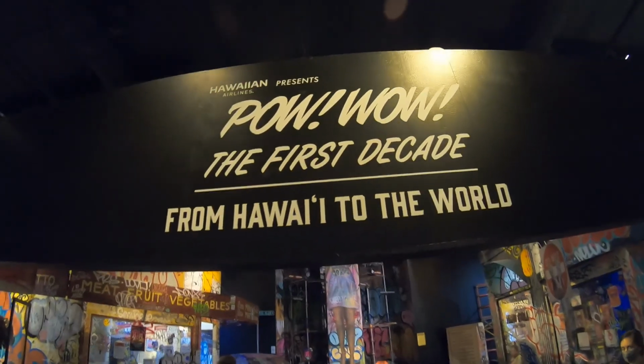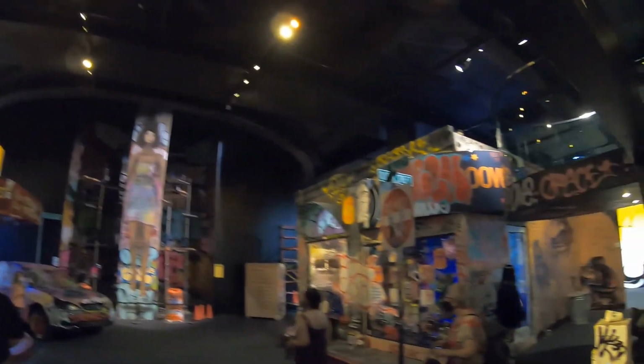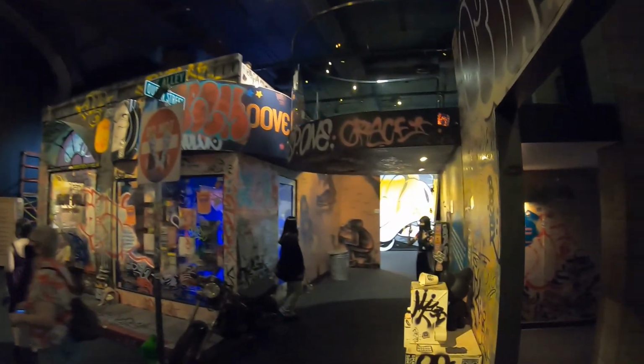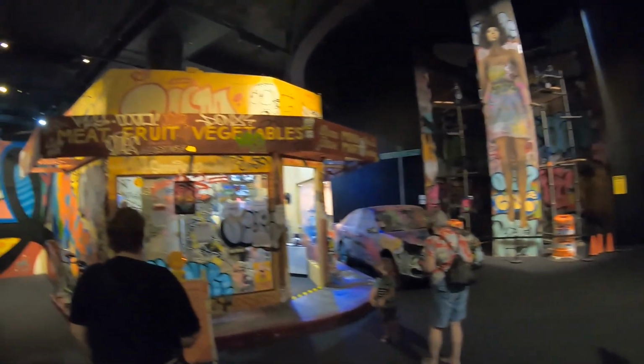We're going in and check out some of the other exhibits here. This one's called Powwow, and it's basically street art. Oh, it's amazing. It's street art all the way around inside what they call the Bishop Castle.